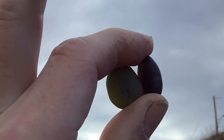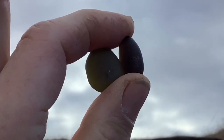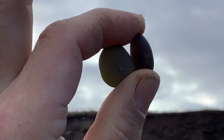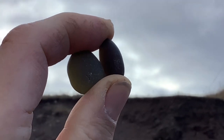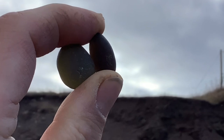So there we have it, everybody. Here are the two different shades of the black glass that we found today. Now the one on the left is definitely a greener black olive. So that one's probably from the 1800s. But the one on the right, which is kind of a yellowish black, that one there is probably from the 1700s or early 1800s. And that's the color shade that I've observed in glass from that time period.